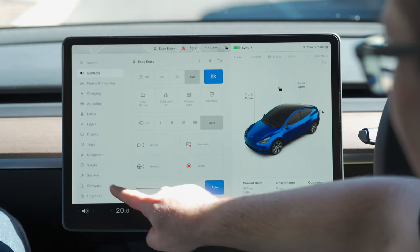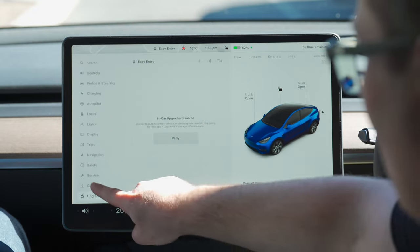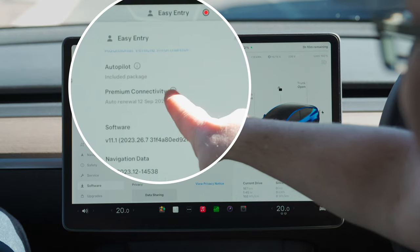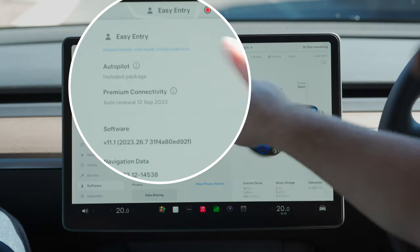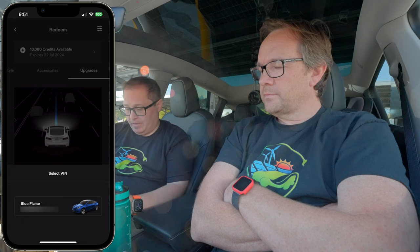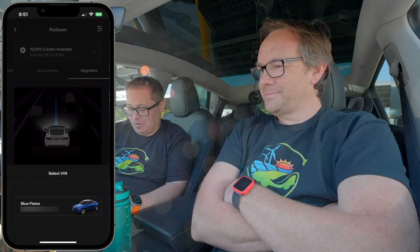From the app, yeah. So now if you did have the upgrade, it would show up in here. Or if you go into software, I think it'll show autopilot that's included. So let's put that out of the way for now. And then, yep, I'm going to select my car. But I've only got 10,000 points. I'm using 8,000 of them. So here we go. Select it.